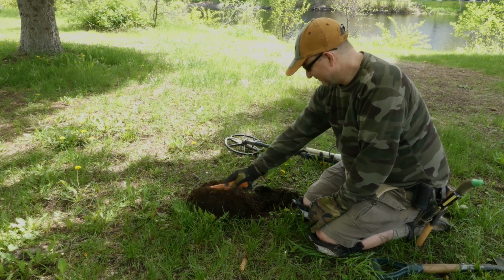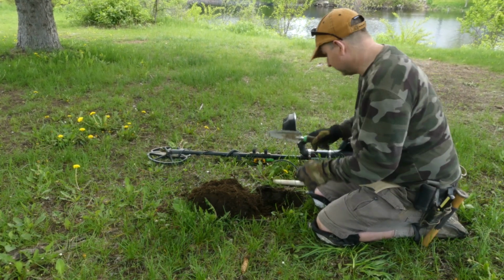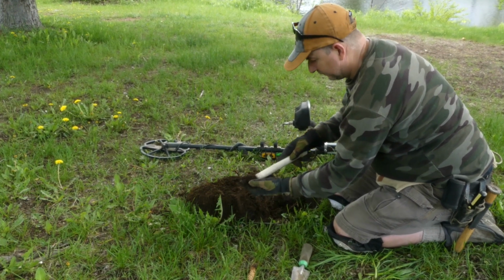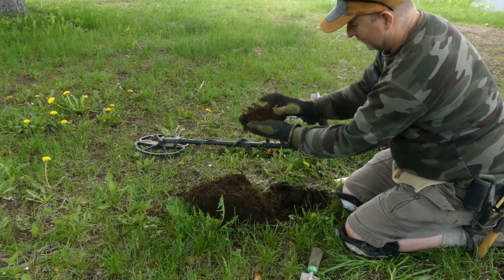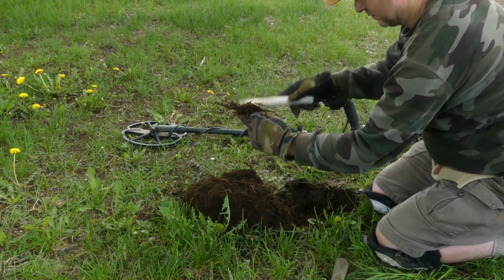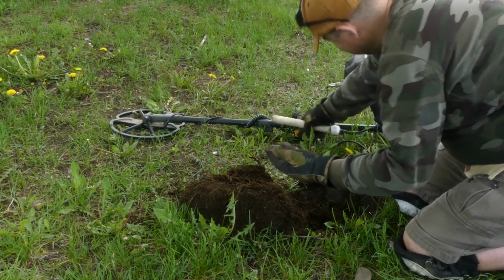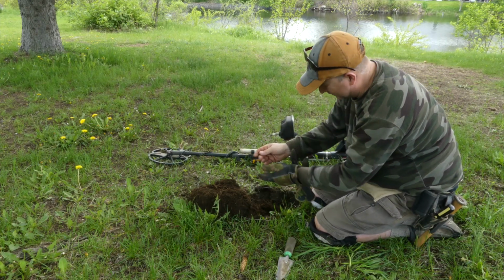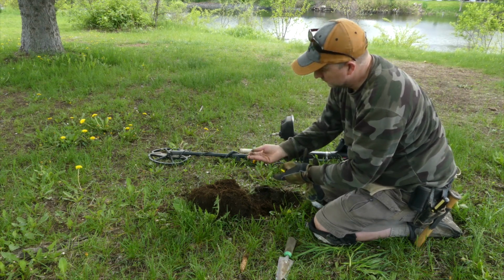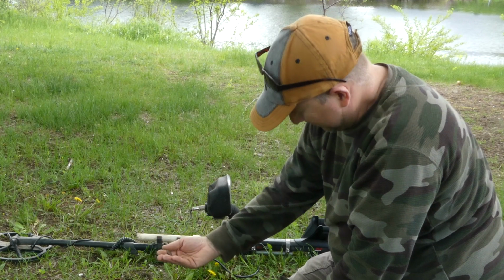Here it is right there. All right. Okay, I got it in my hand. Oh, I dropped it. Oh, there it is. Wow, that's weird. I don't know why this is ringing up a 46, 47 on the E-Trac, but it's just a penny. Really weird. Must be the soil conditions, because this thing will not usually ring up a 46, 47 for a penny. But lo and behold, it is.